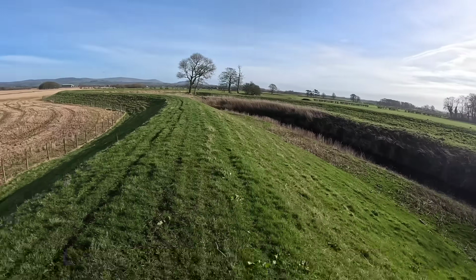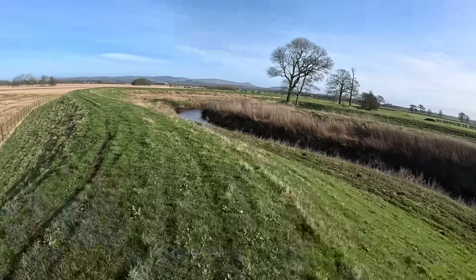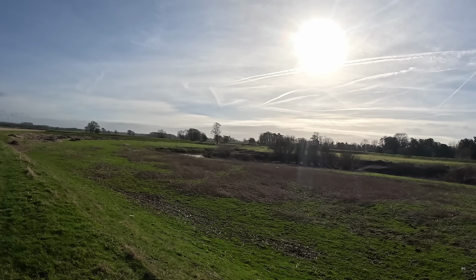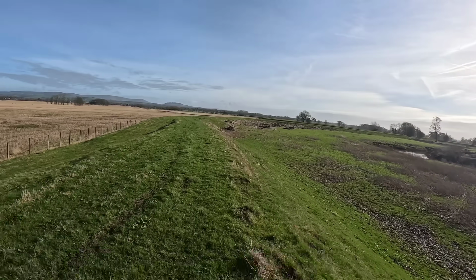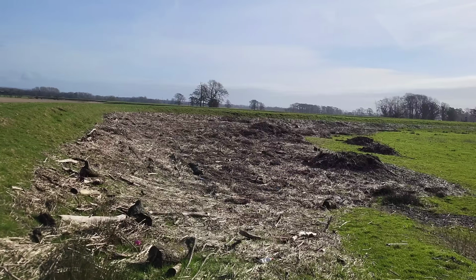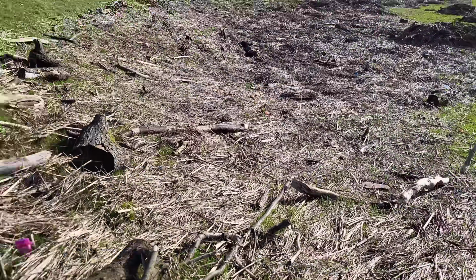So here we are, we're nearing the S-bend now on the other side. So the field opposite the river there is where Nicola was last seen. Just there, just opposite just across the river from there. Beautiful countryside today. It's quite warm but very windy. Apologies for the wind.